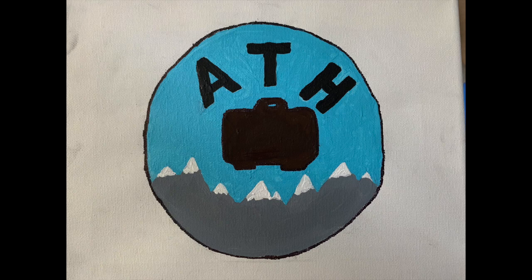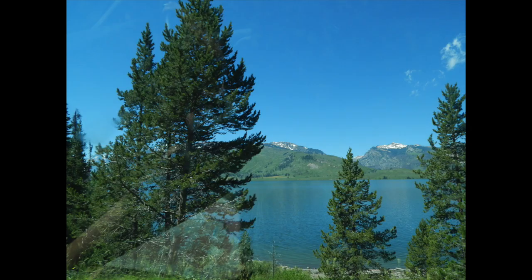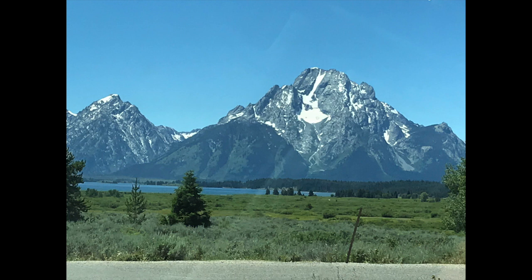For the last leg of our trip out to see the national parks in the West, we went to the Grand Tetons. The drive from the Old Faithful Snow Lodge down to where we were staying in Jackson Hole was a short one, but full of beautiful scenery.